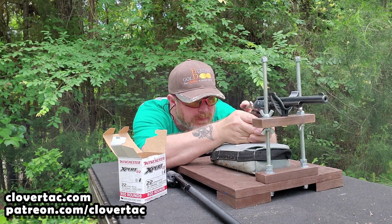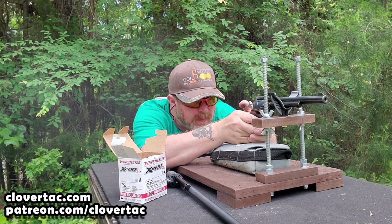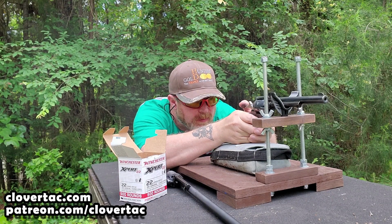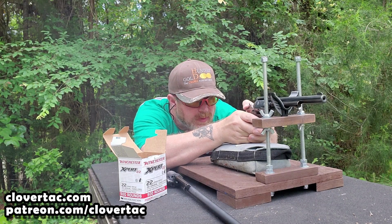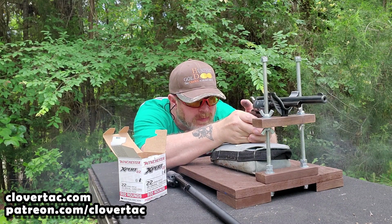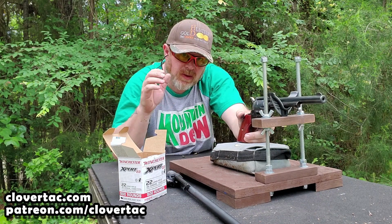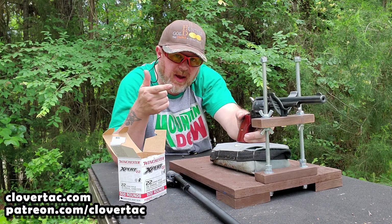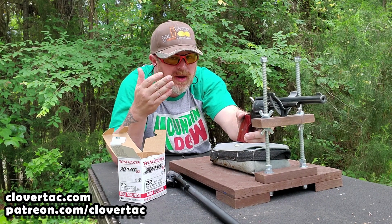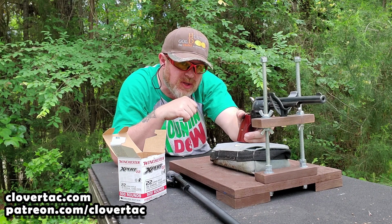That was a hit. 2. So that was 2 hits with the 6.5-inch barrel at 75 yards, or at least 2 that I heard. Let's go to the 16-inch and see how it does.